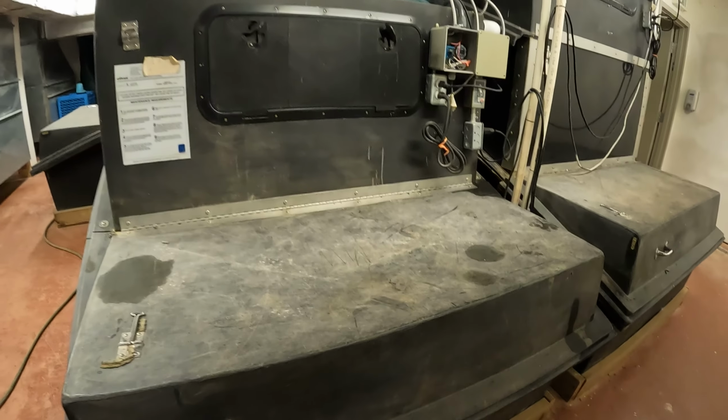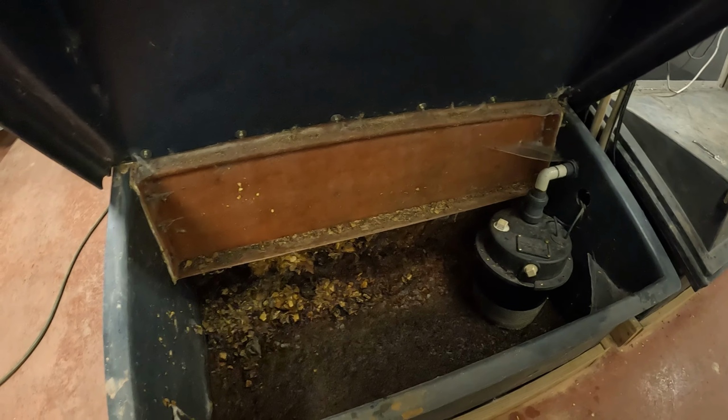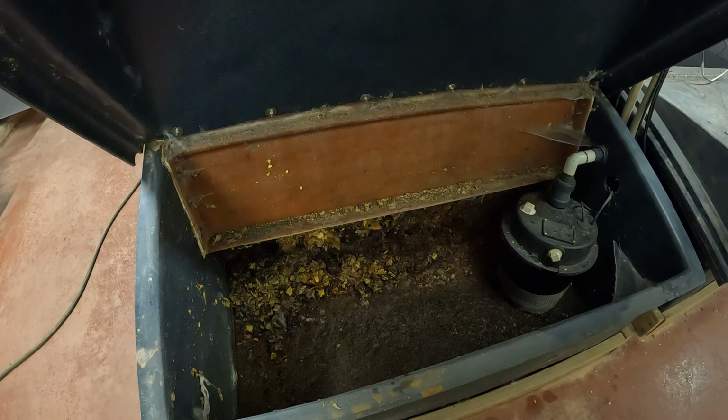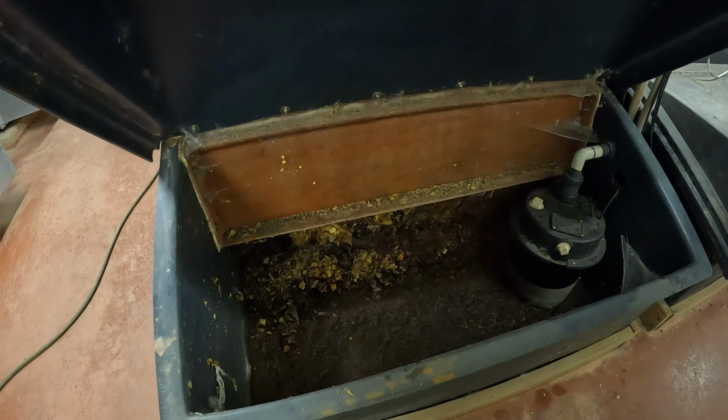And I'll briefly open up the bin here so we can have a glance inside. And so this is near the end product. You can see some of the wood chips in there. So just to give a bit of a sense of what it looks like if you were to actually open the bin.